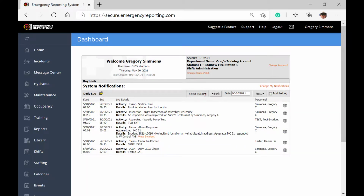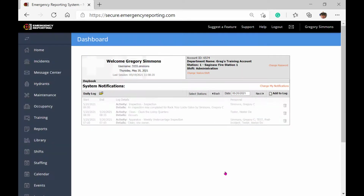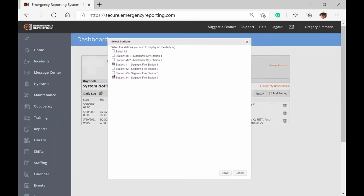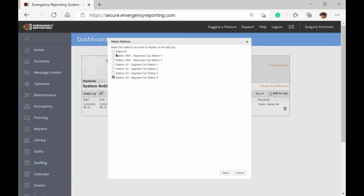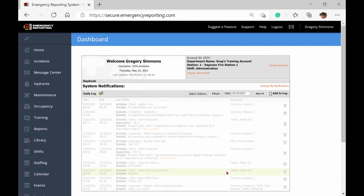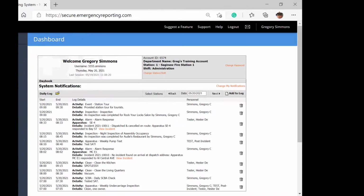During my experiences using emergency reporting, the number one reason to provide the user the ability to change their station or shift is so that daily log entries are correctly entered for the station that the firefighter or fire officer is currently working in. This comes in especially handy if personnel get moved to a station other than the one they are usually assigned to.